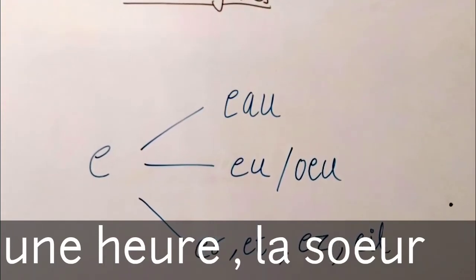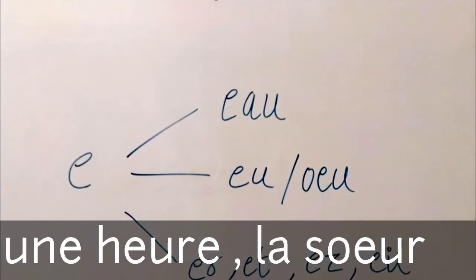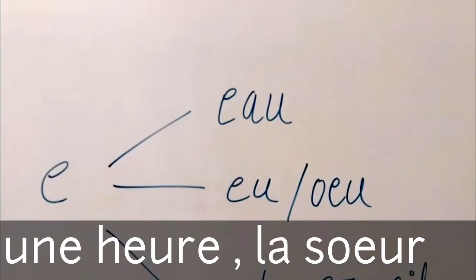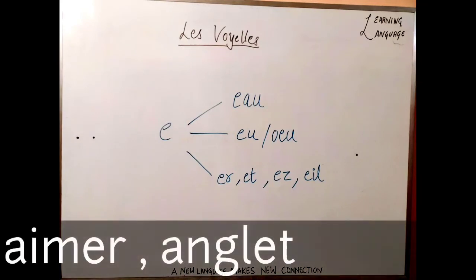Now examples are: un peu, un peu, l'acteur, l'acteur. Now the third possibility of vowel E is ER or ET or EZ or EIL. ER can be pronounced like A, for example, aimer. ET is also A.